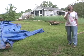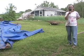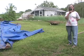And the tarp actually came from the trailer park. Somebody left it. We're trying to decide whether it's a truck tarp or a FEMA tarp. But anyway, we're putting it to good use.